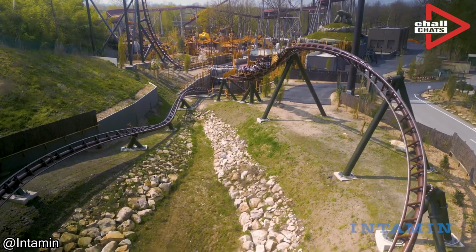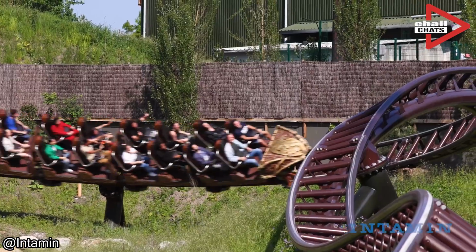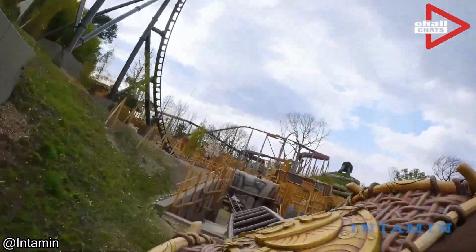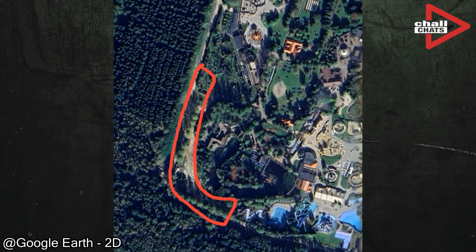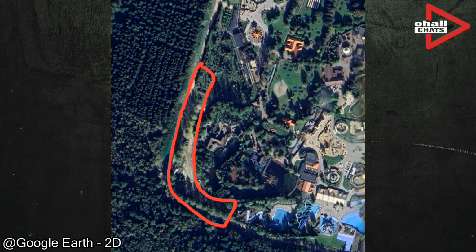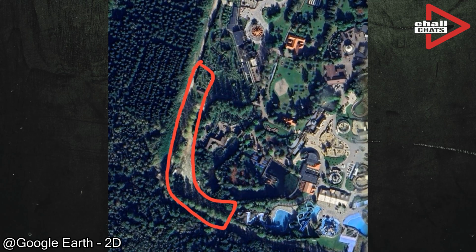The layout of the ride seems to be a mirrored version of Toutalis, the Intamin multi-launch roller coaster located at Parc Asterix in France, although at this stage it's worth noting that it could just be used as an example. After these permits were reportedly recently approved, and according to rumours online, the park would be aiming to potentially have this ride open by 2026 or 2027.